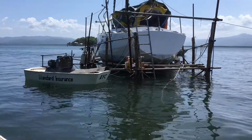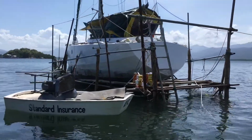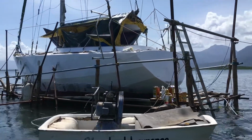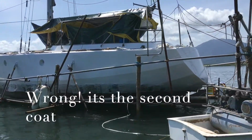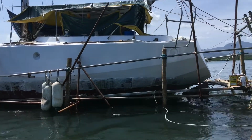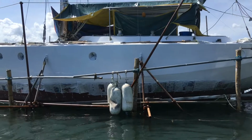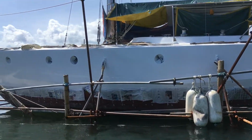So we're going to take a look at Florenti and Elmer's handiwork here. This will be the first full coat of white paint. Yeah, she's looking absolutely fantastic. She's even got a shine already.